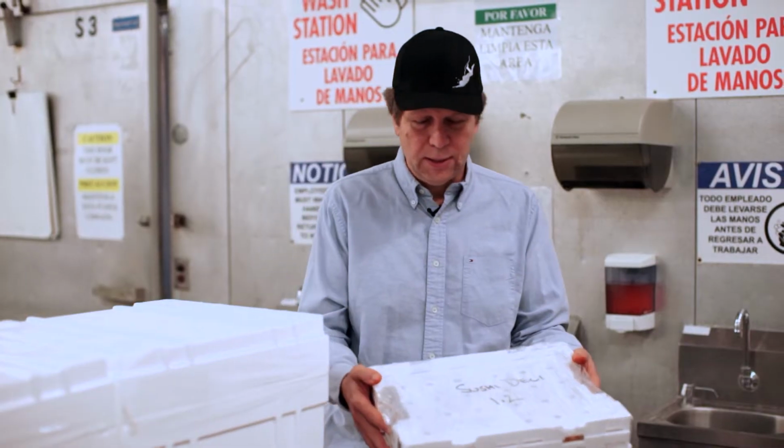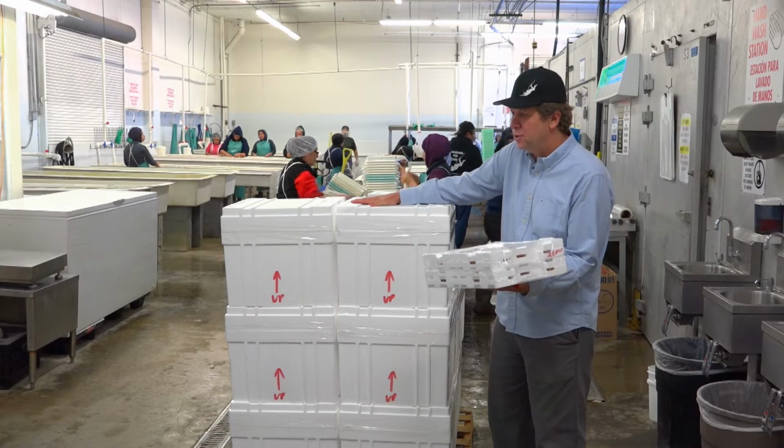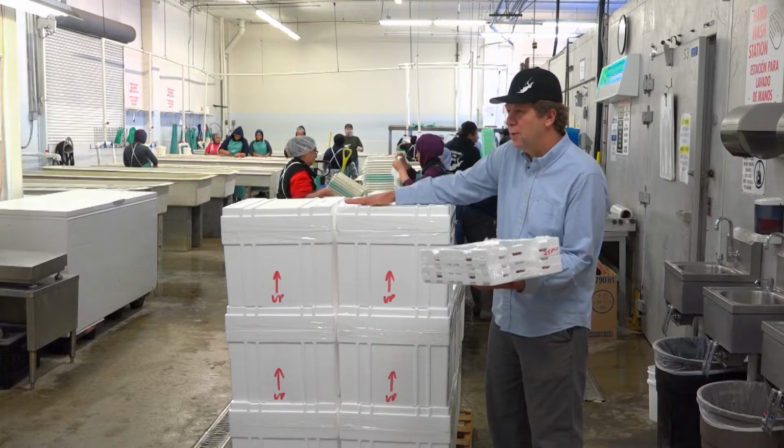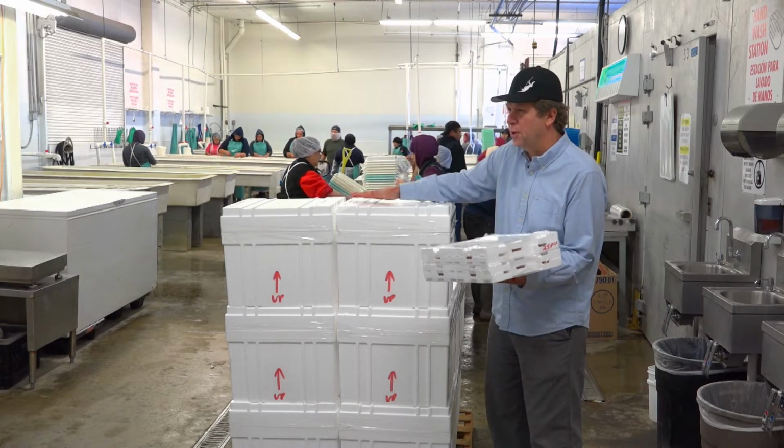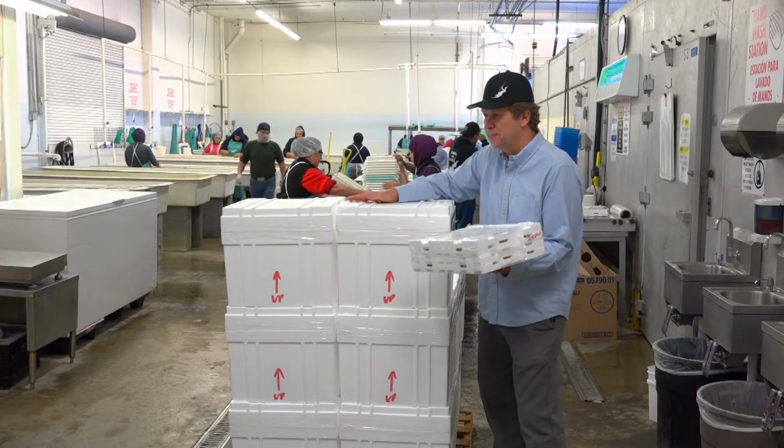All right, so here's that same bulk sheet of uni, all nicely packaged up. One of the local sushi bars will be coming to pick this up today. Here's some other bigger packages. There's some of the other shipments that are going to go out of town. We ship all over the United States, and we also ship into Asia, Japan, and Taiwan.